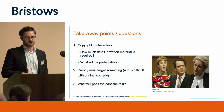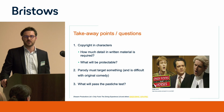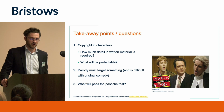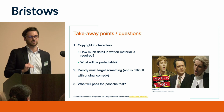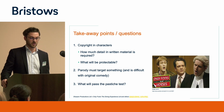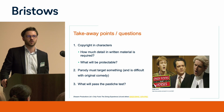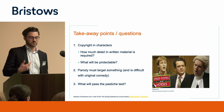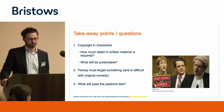So what will be very interesting is if in the years to come we get some more vague characters come through the courts, that maybe their features can't be described so easily into five different identifiable and original characteristics, because only then will we get an idea of where the bar is for copyright in a character, because it's almost certainly not as high as Del Boy. And then I said this before, but parody needs to have a target, and he also made the comment that it's very difficult to satisfy the requirements of parody if the original work is comedy, because it's already humorous.